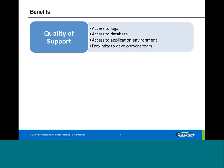When AgileAssets solution is hosted in AgileAssets Turnkey Hosting services, it helps us to improve quality of support. And this is done through the access to logs, access to database, access to application environment, and proximity to the development team. So those items help us to support our customers better and faster and quicker address any concerns or issues that are arising during the application usage.